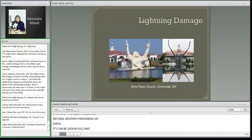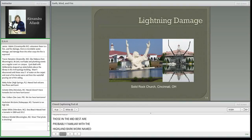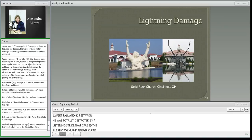Those in the Midwest are probably familiar with the famous highway landmark built in 2004 named Touchdown Jesus. 62 feet tall and 40 feet wide, it was totally destroyed by a lightning strike that caused the plastic foam and fiberglass to go up in flames, leaving but the blackened steel frame. If you have outdoor collections, be aware that art displayed in open air can fall victim to damage by lightning.